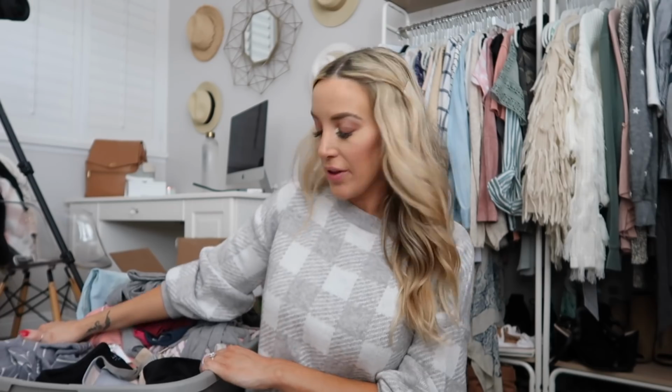So as I'm going through this bin, I'll talk to you about some of my favorite maternity must-haves that are in this bin that I love. And then also just pro tips for storing your clothes and stuff like that as well.